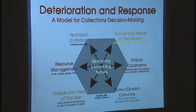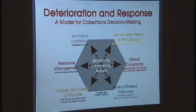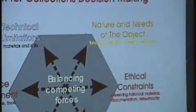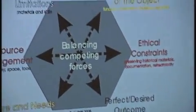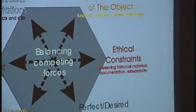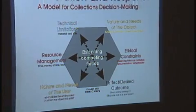And this is a model that I've been using. It is a set of three competing pairs of dynamics that go into the resolution of the problem, such as the nature and needs of the object competing often with the nature and needs of the user. We have a perfect desired outcome of the particular project along with technical limitations, and finally we have the intractable competition between resources at our disposal and our ethical constraints. I consider each one of these six points of consideration to be at least theoretically equal. The balance will change from instance to instance depending on the circumstances of the problem.